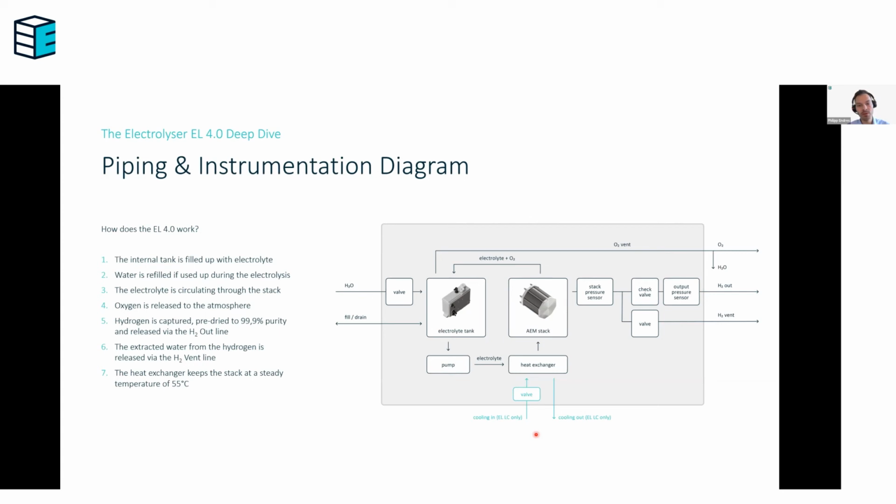They can also be operating continuously, but we are recommending to not switch them on and off very frequently, because what's happening in the AEM stack is an electrochemical process, and to start and stop very frequently will harm the stack. So if you're worried about that, then we usually recommend to use a battery system, so that you can extend the operation times and let the electrolyzer work more continuously.